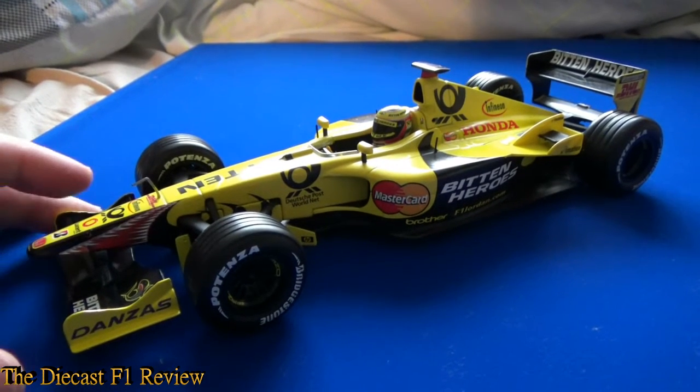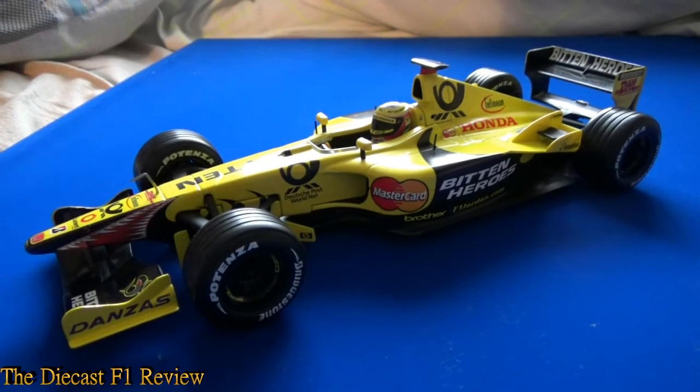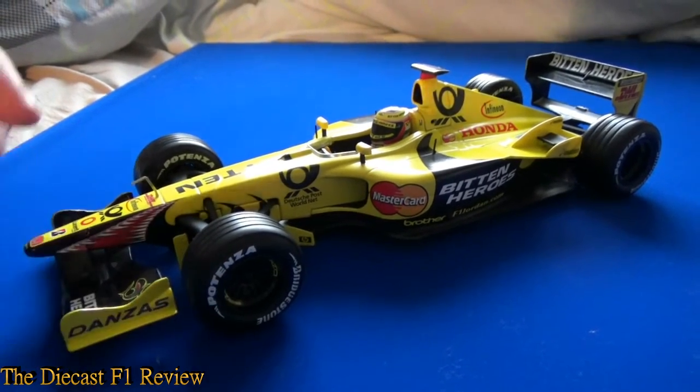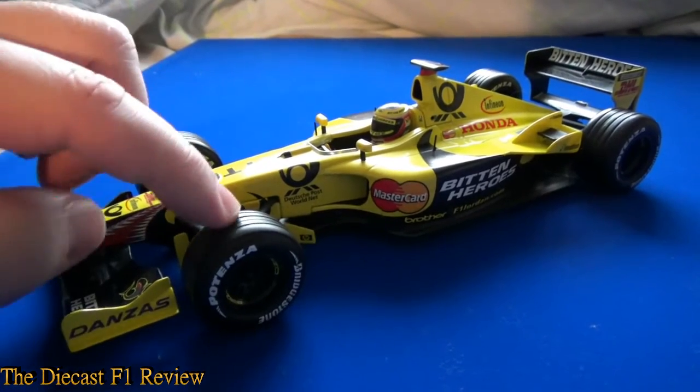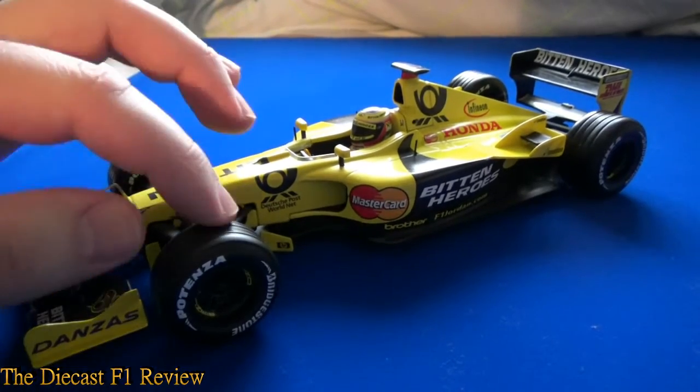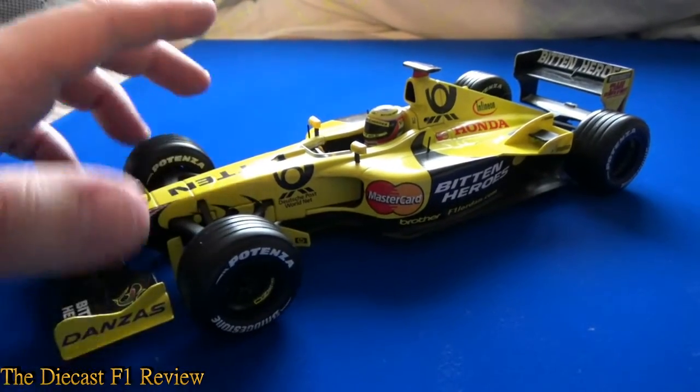So I've done all the looking around of it. The build quality is, like I said, pretty rock solid. The tyres are typical of Mattel. They're not overly detailed. They're just sort of brand new, fresh, grooved tyres. There's no texture to them. There's no real detailing to them, but they're pretty good otherwise.